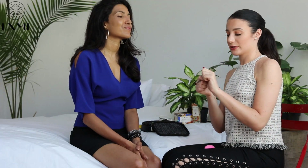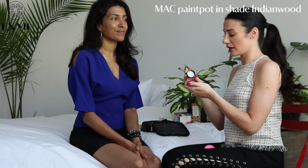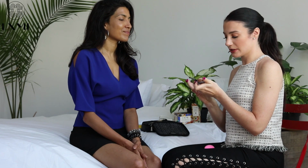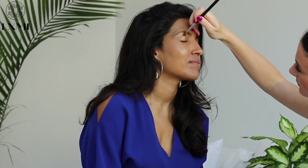So real quick, I'm just going to apply a MAC paint pot in the shade Indianwood on her eyes. It's super quick, self-setting, and it's like a 1, 2, 3 eyeshadow that you don't really have to do anything with. I usually like to work with eyes first, and then this way if anything falls or drops, you can just wipe it right up, God forbid.